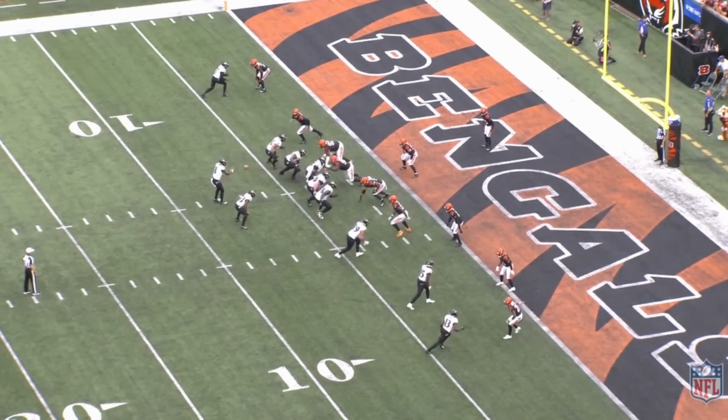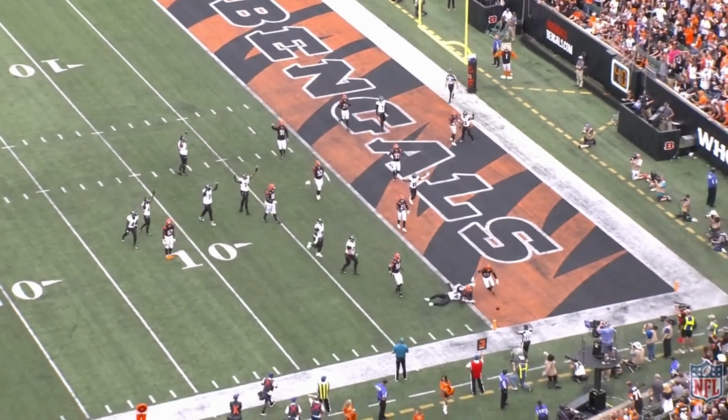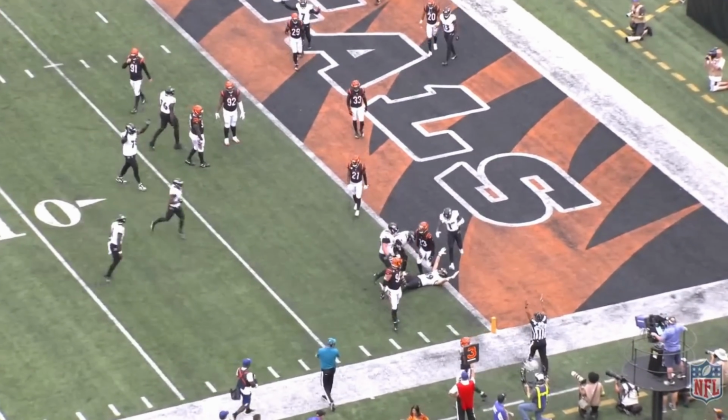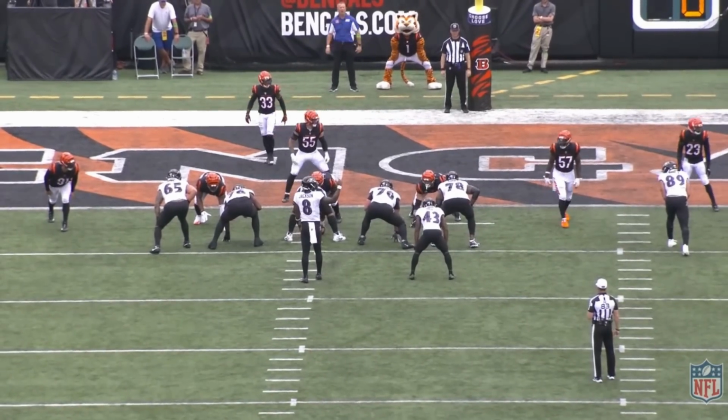A little sprint out. We're going to throw it to the number 3 in the flat. This is an outstanding design. Great execution from 15 on the little pick rub. It sure looks like Dhani Jones here knows this play is coming on the right. Calls it out.